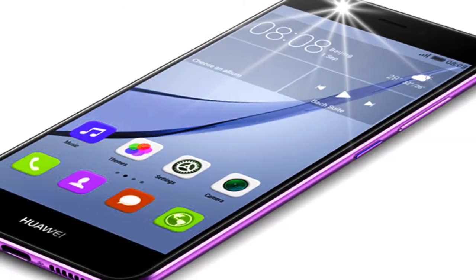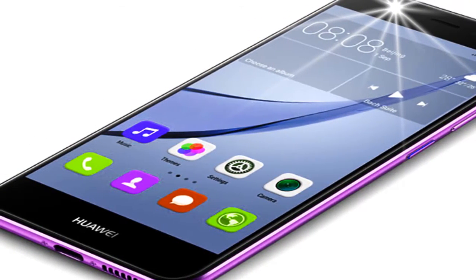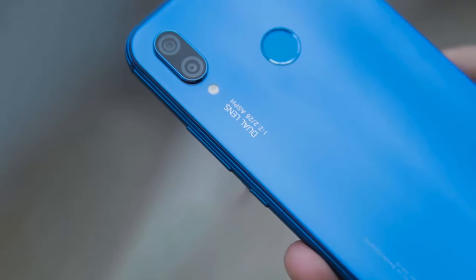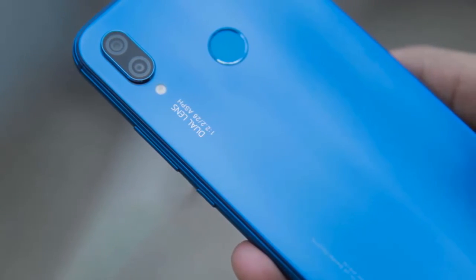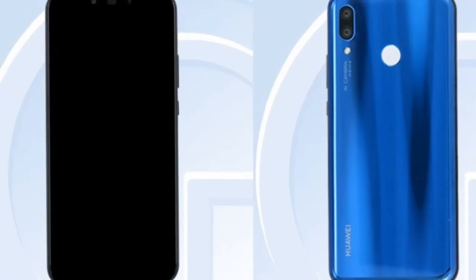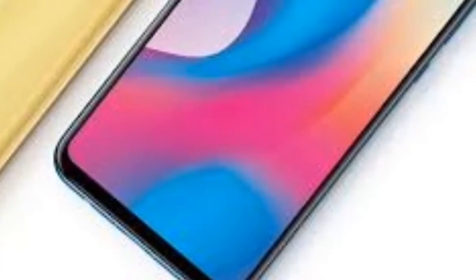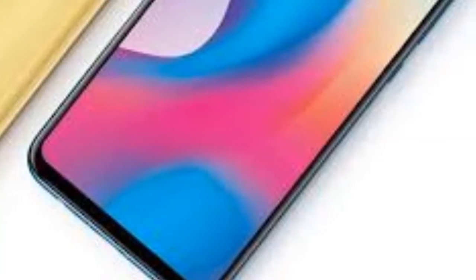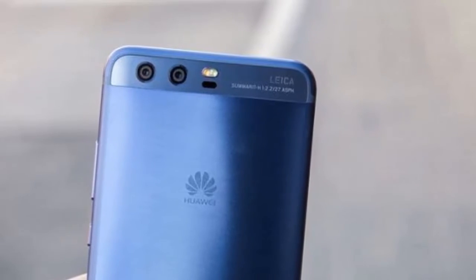Although the phone arrived under two coded model numbers, PAR-LX1 and PAR-TL00, we already know it is the Nova 3 by looking at some promo posters. It might look like the P20 Lite, but is actually bigger in size, with precise dimensions of 157 by 73.7 by 7.3 mm, weighing 166 grams. The battery is 3650 mAh and is likely to arrive with Huawei's in-house quick charging solution called Supercharge.